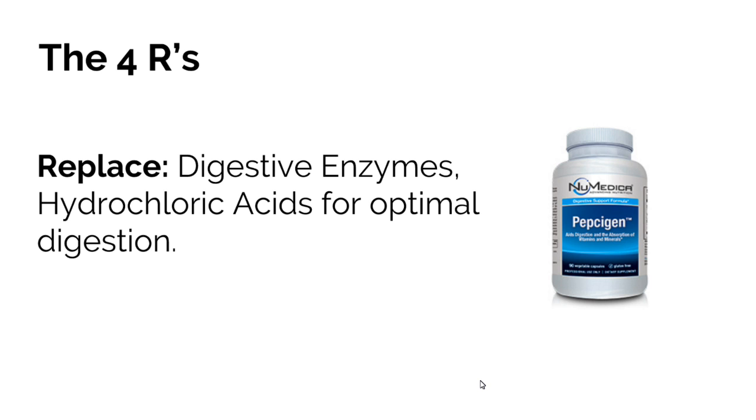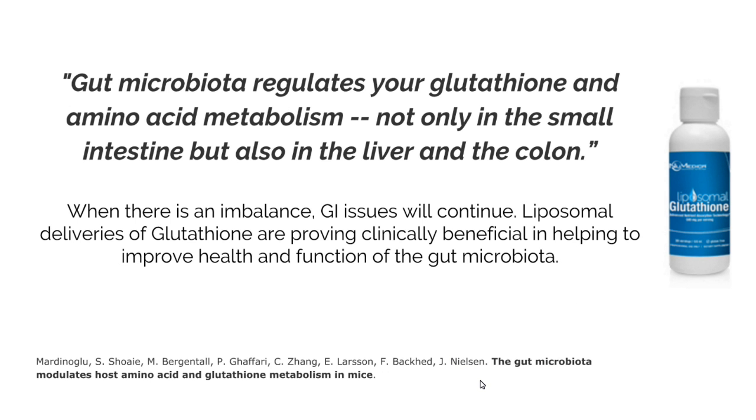But I love the Pepsigen because it's got the digestive enzymes and the hydrochloric acids, and this is going to aid with optimal digestion. So guys, there's so many things going on, and we've got to look at the role. Remember, gut health starts in the gut microbiota. Here's another important thing. This is kind of a little side note. It's not part of the 4 R's. You can put it into your protocols if you want, but I do need you to know.